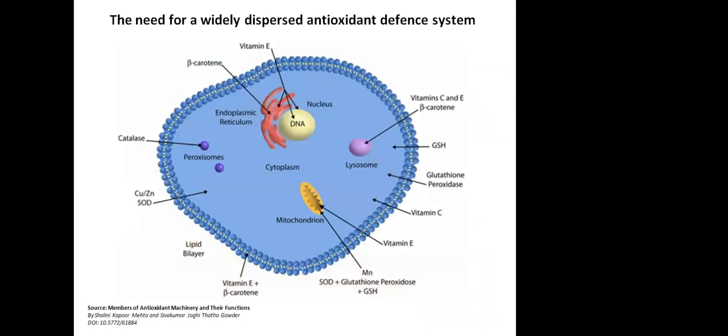Okay, and our antioxidant defense system has to be widely dispersed as well, because we're attacked from all sorts of areas. So we have different antioxidants in different areas of our cells. We have things like CoQ10 in the mitochondria, glutathione peroxidase in the mitochondria. We've got vitamin E, we've got vitamin C within cell membranes, or sitting inside and outside of the cell membranes. We've got astaxanthin, which spreads across the cell membrane. We've got antioxidants within the cytoplasm, within the nucleus. So there's this good array of different support networks offering a variety of different areas of support and protection against reactive oxygen species.